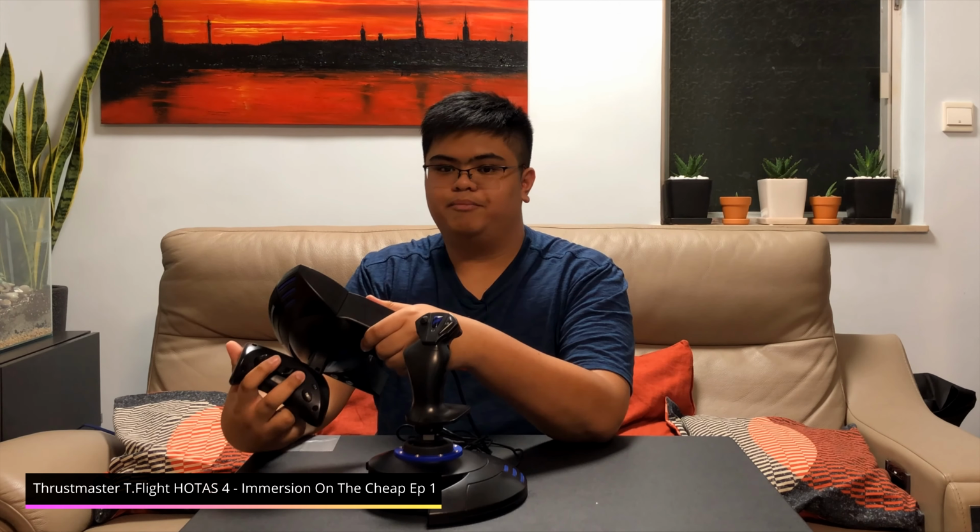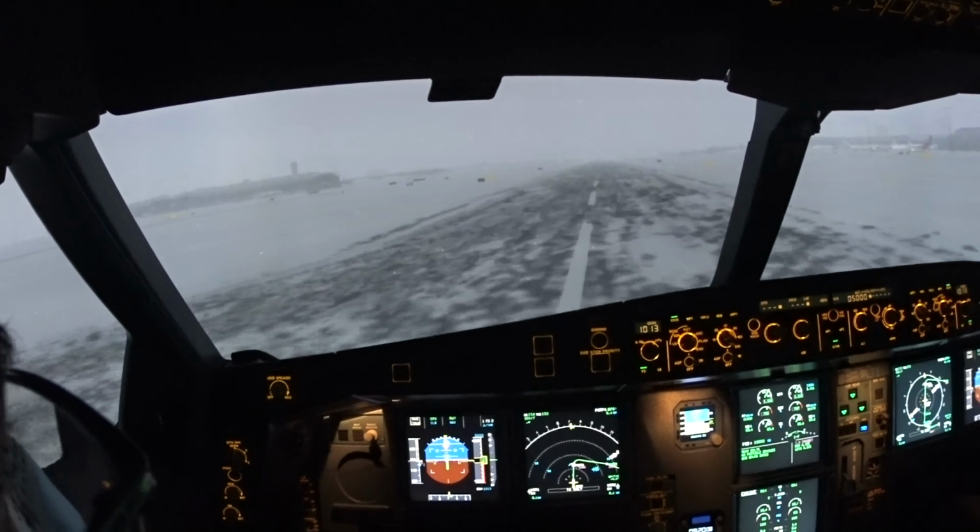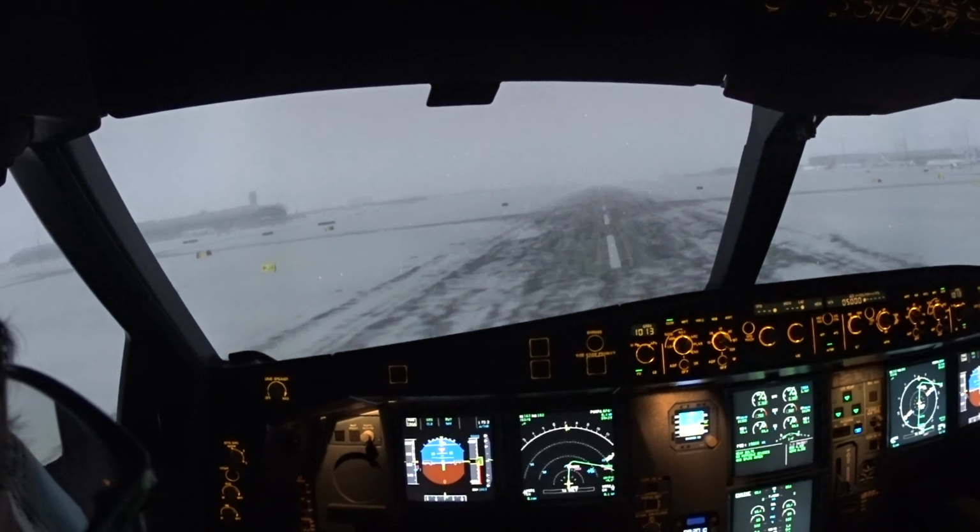And I say almost because the one thing that didn't translate very well was rudder control. At home, the only rudder control I have is the rocker switch on the throttle of my HOTAS 4, which I control with my fingers. So as you might have seen, I had a little trouble tracking the center line during takeoffs and rollout since I wasn't accustomed to using my legs to control the rudder.